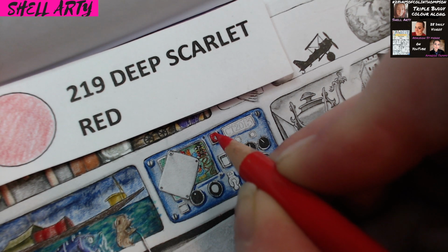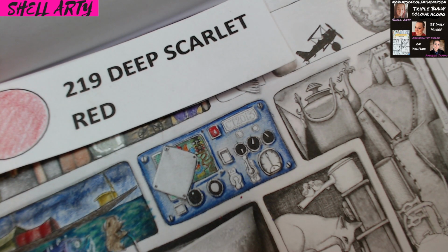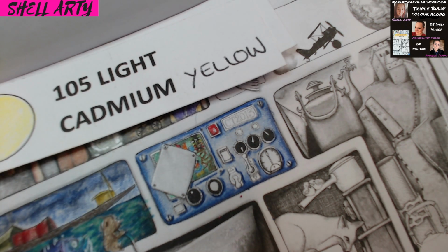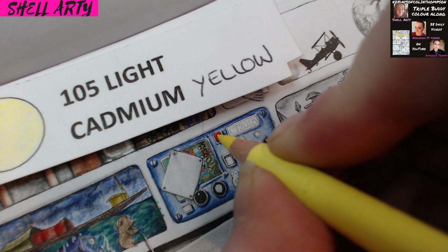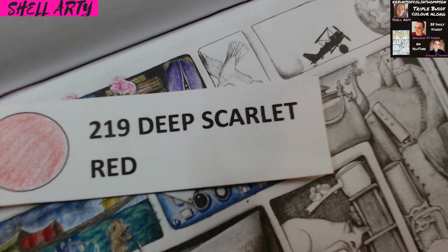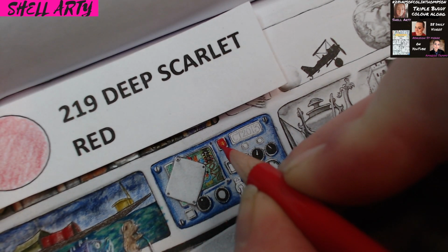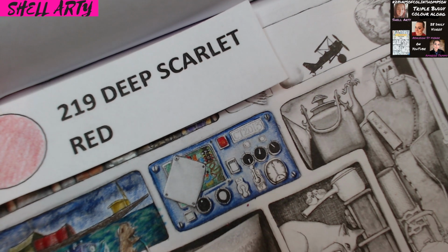I'm just really giving it some pressure on there, and then just in the center I'm going to get light cadmium yellow, and I'm just going to put that in the center so there's a bulb, yeah, and then back to deep scarlet red, and I'm just going to lightly go over it. I just want it to look like the centre's lit up.